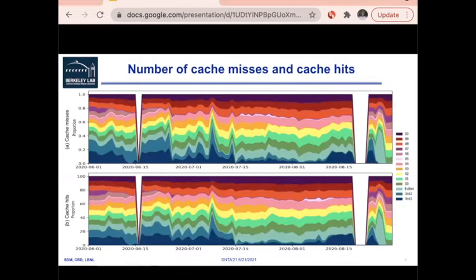Next, we have the proportional number of cache misses and cache hits for each node. And again, we can see some parts of the study period where a single node or the full cache went down. The non-Caltech nodes, which are numbered 0 through 10 here, and then the one at ESNet, are again taking mostly equal proportions of both cache hits and cache misses, but we can see that cache 5 has a very small proportion of accesses towards the end of July and the beginning of August here.